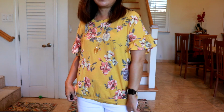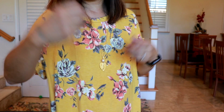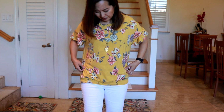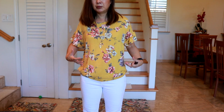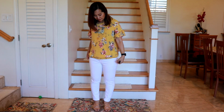And I do really like this print. I'm really into yellow now, and I like this mustard yellow. It's pretty, and I like the sleeve detail. I don't know if I'm too crazy about the band at the bottom, but it's okay. If you want to, you can make it a little bit more blousey, or you could also front tuck it, and I think it would look okay. But yeah, I think this is cute and definitely something I'll wear.